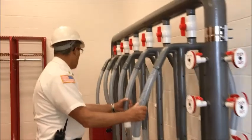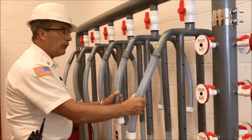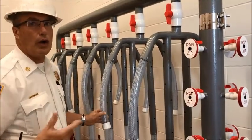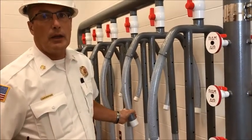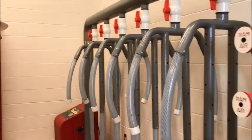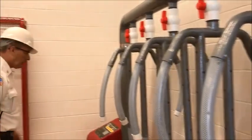And this is a gear drying rack to dry off that fire gear afterwards. You can't put that in a regular clothes dryer. It wrecks the dryer, and it also wrecks the fire gear. It doesn't work real well. So we got a great big gear dryer here.